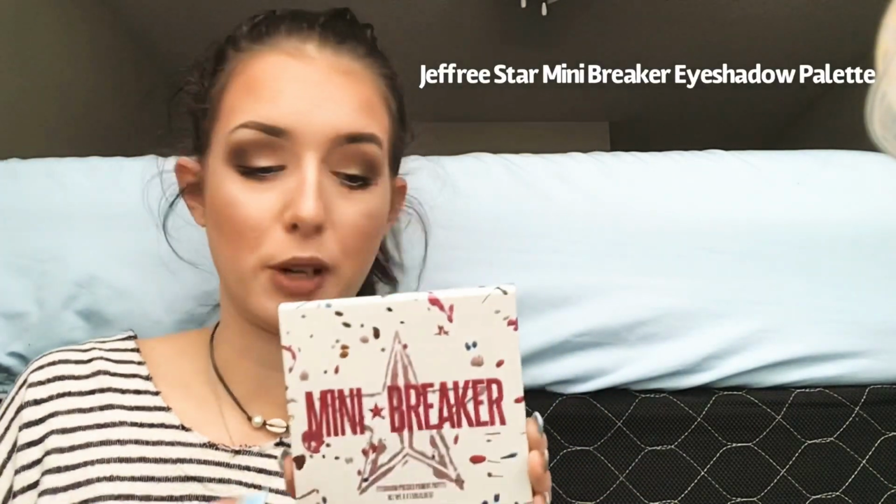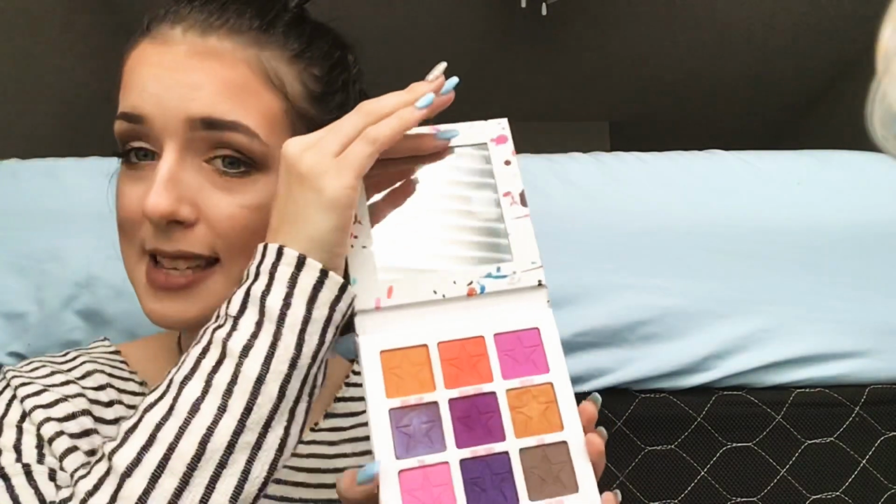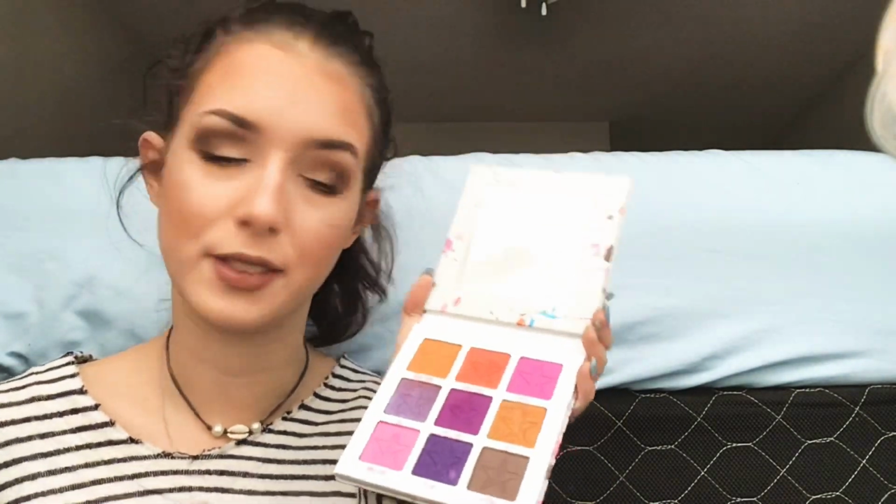So these next three are not the same palettes, not by the same brand. This first one is from Jeffree Star. This was my first Jeffree Star purchase, and I bought it from the Morphe store online. This is the Mini Jawbreaker palette, and the packaging is so cute. Everything is not flat, it's got texture to it. But this is the inside, and oh my god, I love this palette.